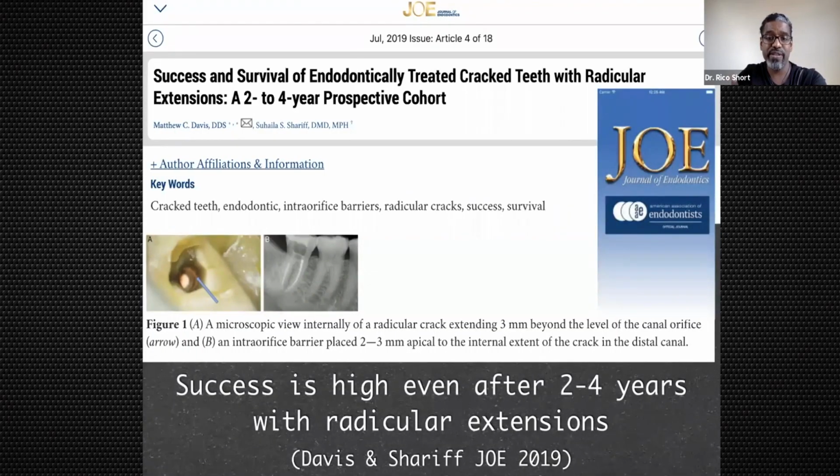Another study, I saw this. This is a cool recent study by Davis and Sharif in 2019, talked about the success of endodontically treated teeth that has a crack. And if you do a radicular extension, basically you remove some of the gutta percha where the crack is, and you put a composite core in there. Some of the studies show that these teeth are just as successful 2 to 4 years after treatment if you use a radicular extension, kind of like the old school amalgam core that Arun Nayar talked about. But a composite, if you have those and then you crown the tooth, they talked about the success is even higher. It's not a guarantee.